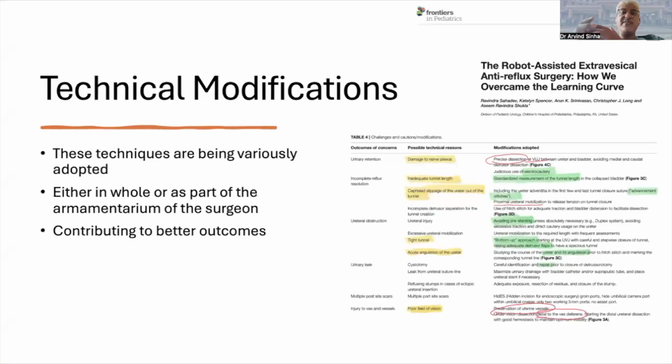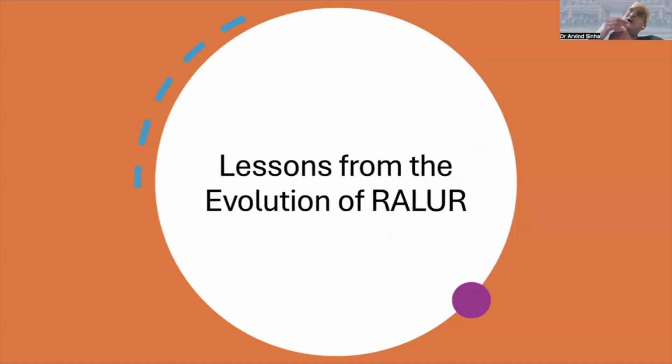So these technical modifications are being adopted and have contributed to better outcomes. We've seen how the technique has evolved over the last 2 decades. So what are the lessons that we could learn from the evolution of robotic ureteric reimplantation?